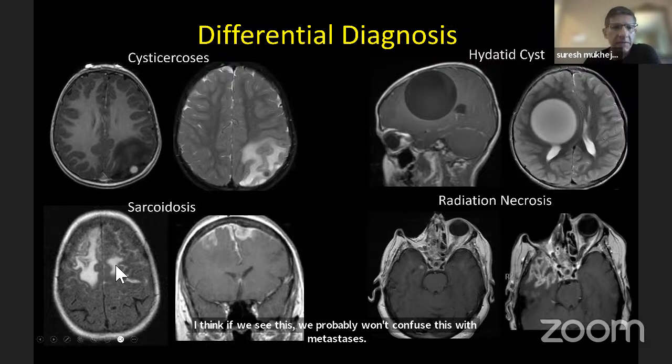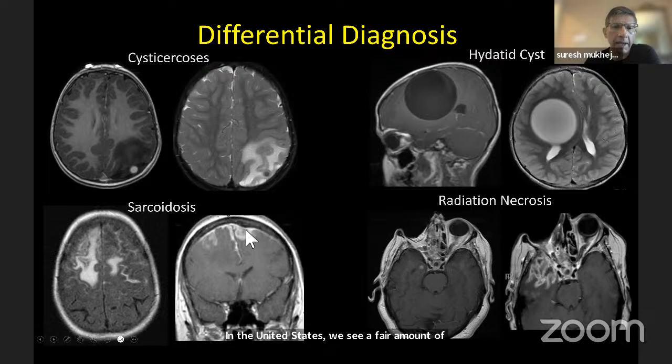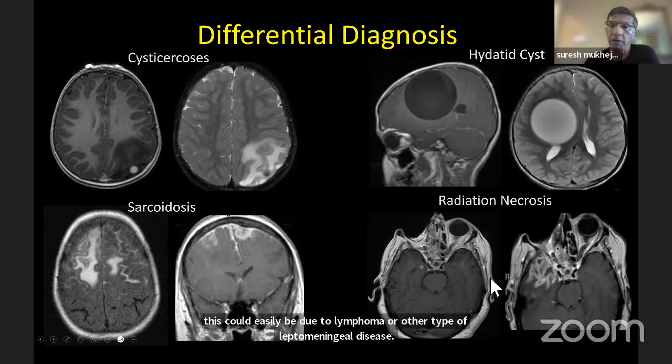In the United States, we see a fair amount of sarcoidosis. In sarcoidosis, you oftentimes see this plaque-like enhancement, which is involved in the dura, and sometimes you can have this peel involvement. Now, this could easily be due to lymphoma or other type of leptomeningeal disease, but in this case, it was sarcoidosis. And this is an example of radiation necrosis.